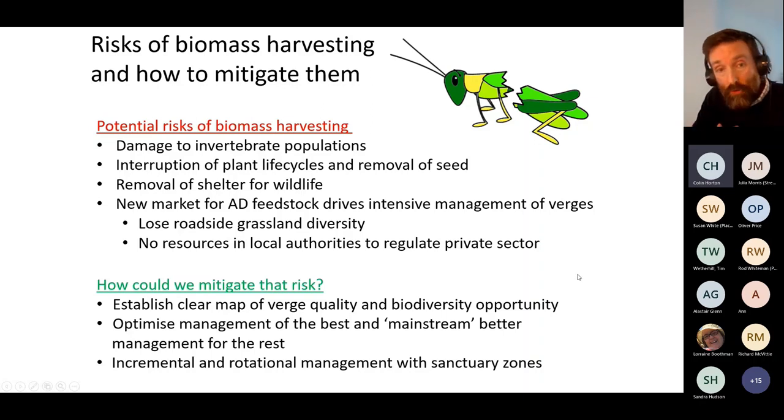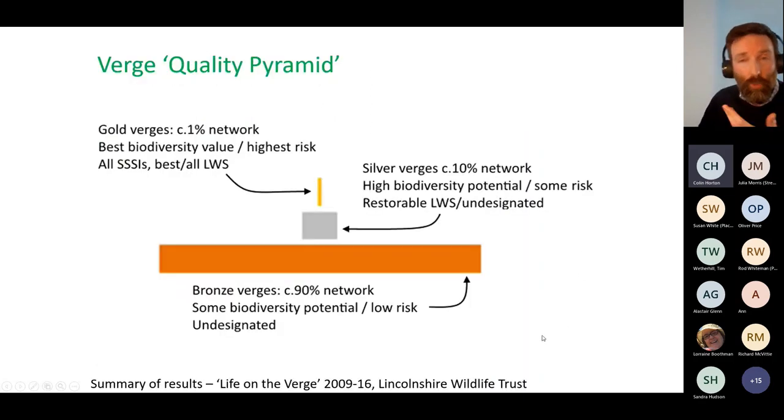We can incorporate incremental and rotational management so that we effectively don't do the same thing everywhere at the same time in the same way. Next slide, please. That means that nature will have somewhere to take sanctuary.